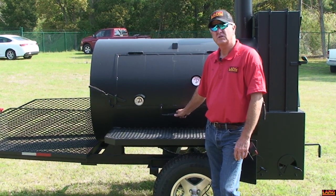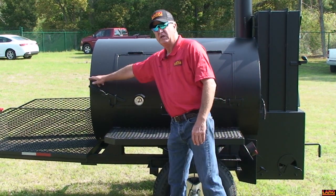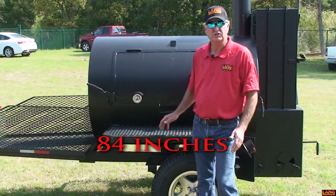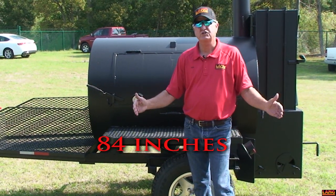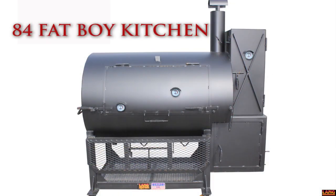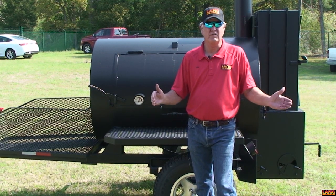First reason is from one end to the other, it's only 84 inches. In other words, from here all the way back to the firebox, it's only 84 inches. So it'll fit when it's sitting on a stand on the back of a porch. And we'll show you a picture of the kitchen models where you can see that it's mounted with a side mount firebox and warmer. That's the design of the Fat Boy 84.